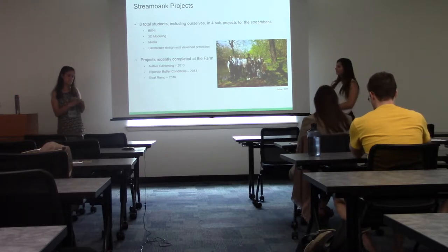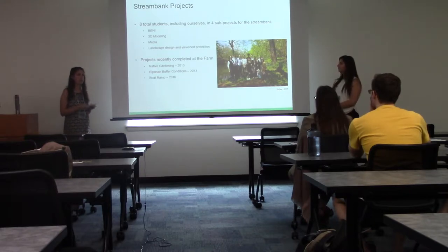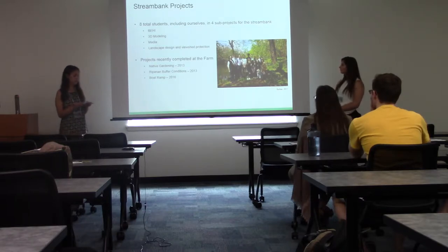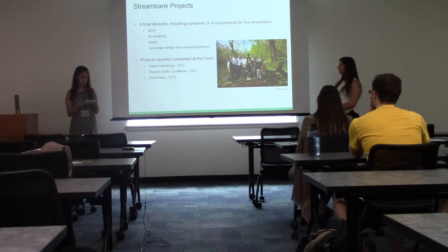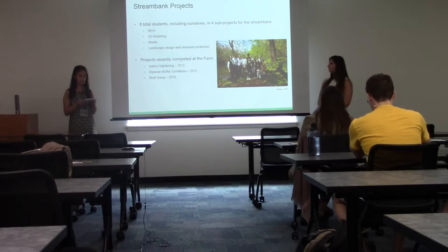So the project consisted of 8 students with 4 different subgroups within it. And all the projects focused on streambank restoration, just different aspects of it. So one subgroup worked on the soil testing of the bank and performed various soil tests, including a bank erosion hazard index, or a BEHI. And another group focused on 3D modeling of the bank in order to get a better visual and be able to see the damage that has accumulated over the years. And then there was a media project which encompassed making a web page for the JMU Farm and getting the farm out there. And finally, our project, which focused on landscape design and viewshed protection. And all of the groups worked together in order to tackle the issue of bank stabilization.